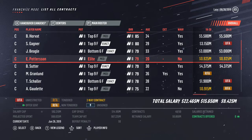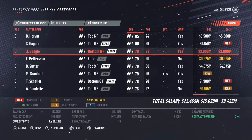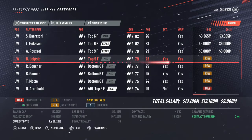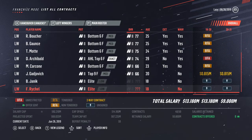So centers, 1, 2, 3, 4. Probably Sutter's not gonna play with us. Gagne is not gonna be there because we're gonna have Horvat, Hughes, Pettersson, Beagle. Those will be our four, guaranteed. So the lowest one now is 79. And I'm pretty sure Hughes is higher. So we got our four centers. Perfect. Left wingers, 1, 2, 3. Leipzig, it's not the end of the world contract if we get you or not.